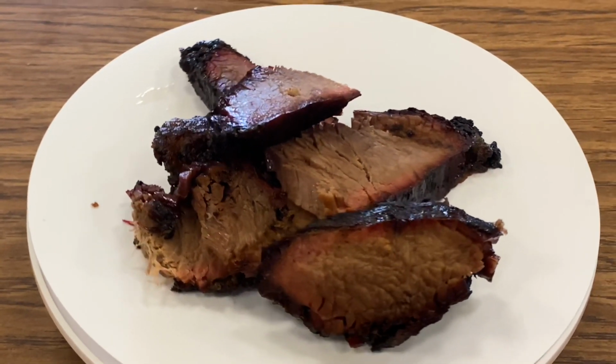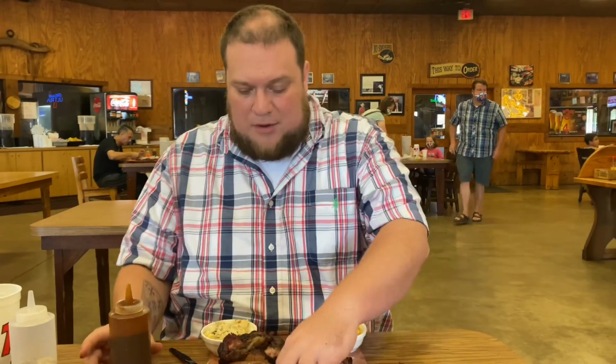That has really, really deep, rich, beautiful, smoky flavor. I wish I'd started with that because it's dried out a little bit. It's a little bit dry for my taste, but part of that is because I let it sit here for a while. It's really, really flavorful though. I really want to try this with a little bit of this great barbecue sauce on it and see if that helps with that. Give just a little bit of moisture.